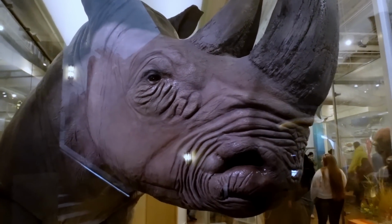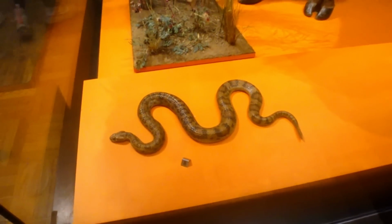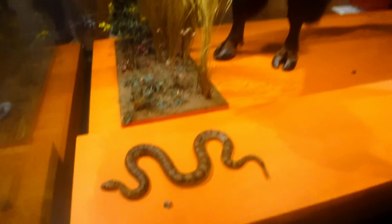Rhinoceros. Looking right at me. That's as close as I want to come to any snake. Behind glass. And we've got a bison.